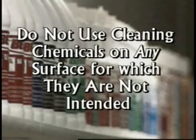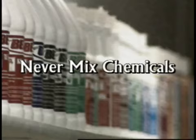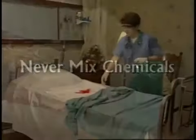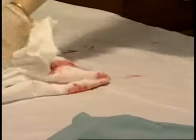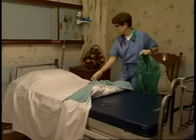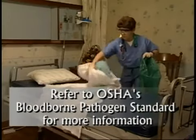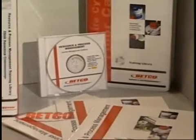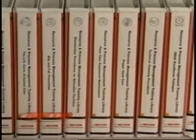Be careful not to use cleaning chemicals on any surface for which they are not intended. Be especially cautious when using acid cleaners. Never mix chemicals. It could cause serious or even fatal injury. Practice universal precautions when cleaning any blood or body fluid spills or soiled materials that could contain these or other potentially infectious substances. Refer to OSHA's bloodborne pathogen standards for more information. Betco provides a bloodborne pathogen training module within the RPM Training Library series.